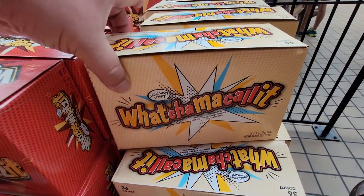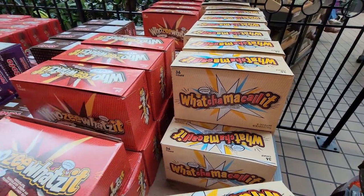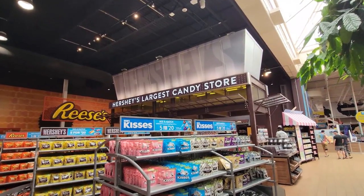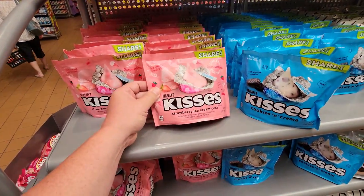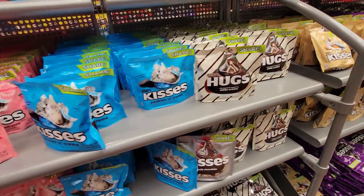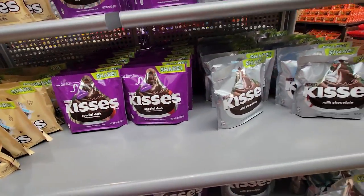Whatchamacallit. You don't see these often. Sometimes they're hard to come by. And everybody loves Rolos. Or at least I love Rolos. Hershey's largest candy store. And they have all these one-of-a-kind kisses. This one here is strawberry ice cream, cookies and cream, white cream, almonds, special dark.